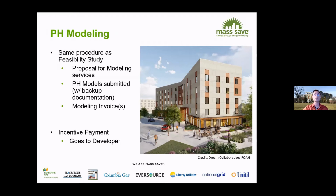The same basic process will apply to the Passive House modeling. Proposal for modeling services. Ultimately, the Passive House models, WUFI or PHPP, will be submitted along with backup documentation. So any drawings and submittals that are being recommended for the project, and the modeling invoices. Once again, the incentive payment, as always, goes to the developer.